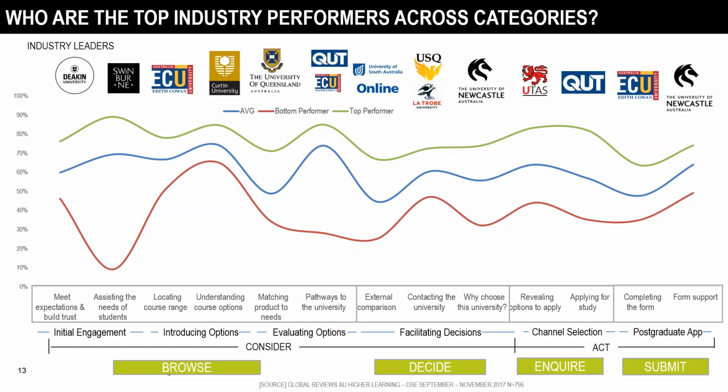And here's just another way to look at all these different phases from a user behavior perspective, starting from browse to submit.